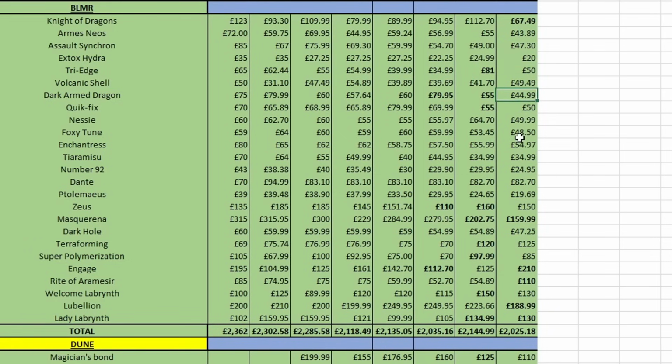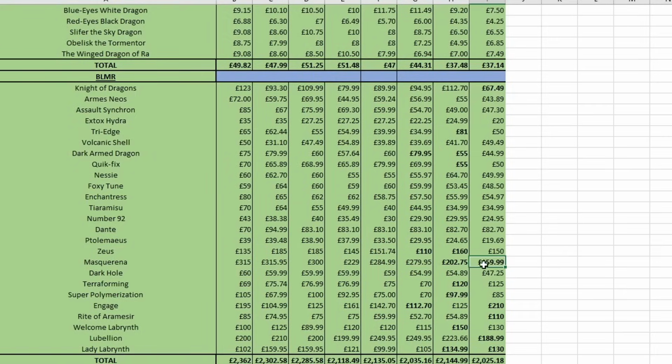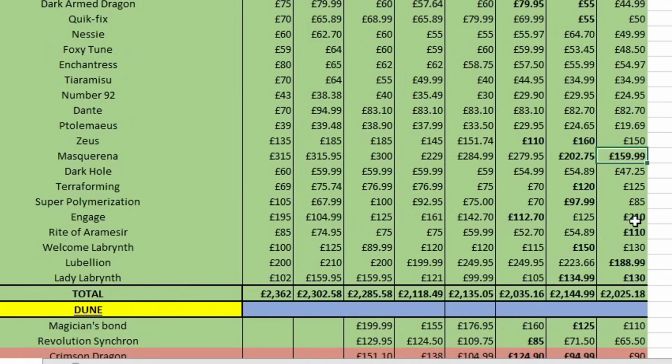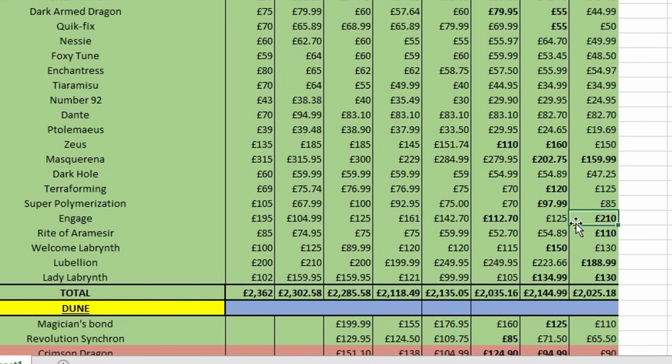A lot of these have actually gone down. I feel like the rarity is less desirable at this point. Masquerena has gone down a lot, dude, down 40, purely because the all art reprint is coming in the next rarity collection. Engage is up big money, bro. After coming to 3 on the ban list, people just bought the heck out of this thing, so very glad we got a nice deal on that.